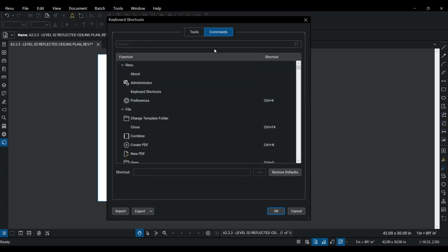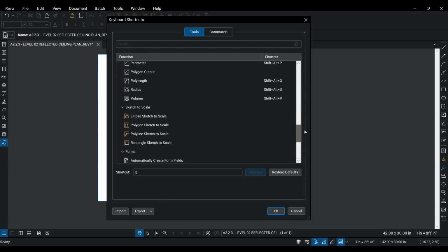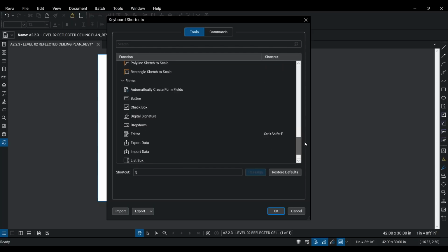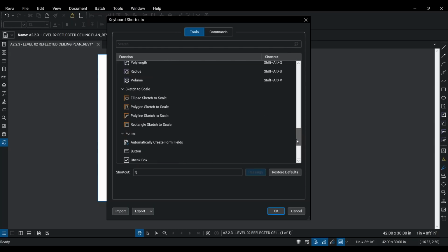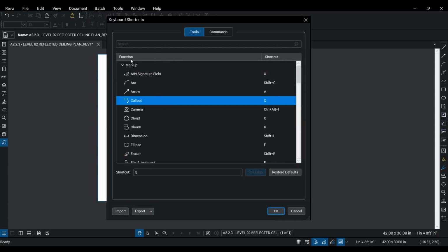And I also personally just like to come to the keyboard shortcut window to sort of see what kind of tools are available. So this, at a glance, I can see what kind of opportunities I can have with Bluebeam Revu and find some of the functions that I didn't even think of. So again, I think having this window right here is a really great one.